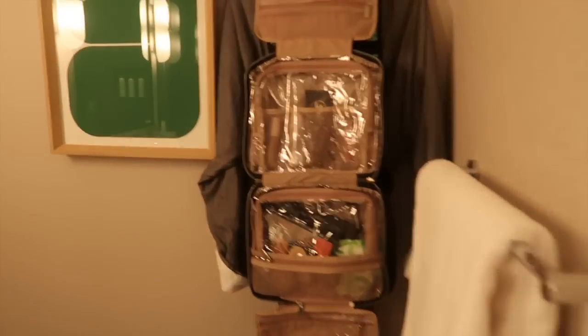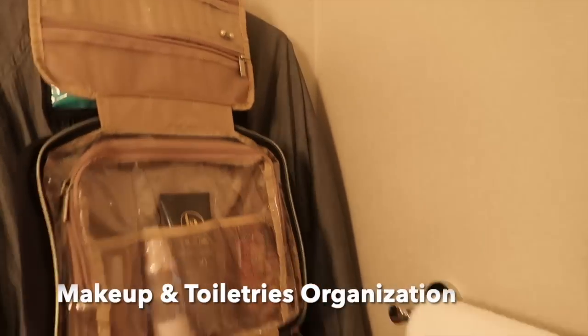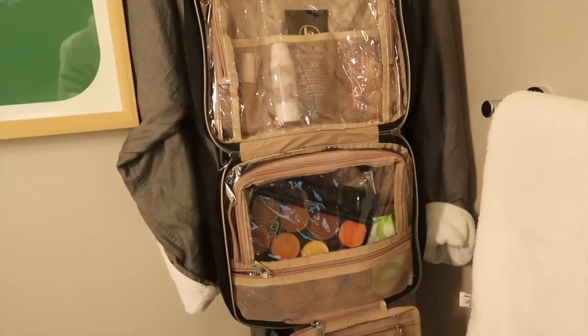The other thing that I did to organize is I pulled out my toiletry bag and my makeup bag. So I usually will find something to hang these on. So this is my makeup bag that is in the very front. And then behind that, I do have my toiletry bag. This just helps it to where I have everything that I need in the bathroom.